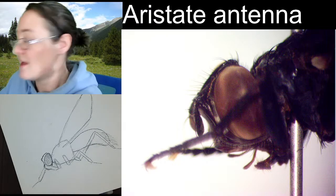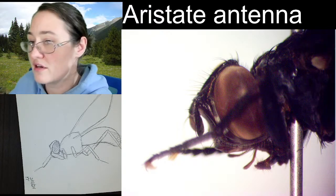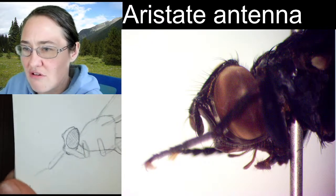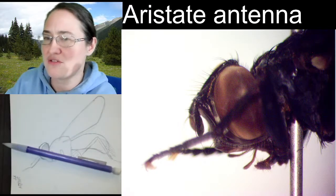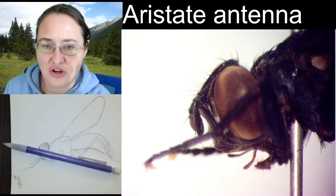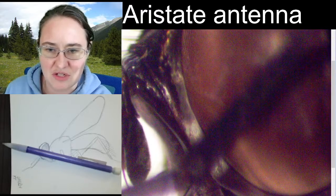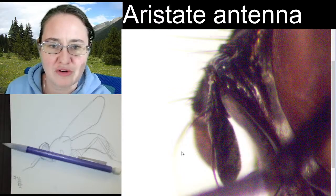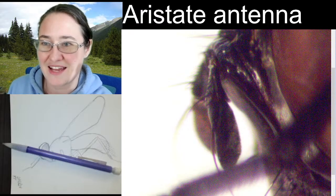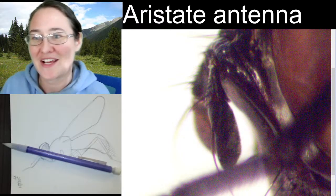Aristate antenna. Aristate antenna are commonly found in flies. I do not know of any other insects. I've never seen another insect with an aristate antenna, so you could almost say that it was a distinguishing characteristic. We're going to zoom in really close to these guys. Sometimes people will call the aristate antenna sausage shaped.